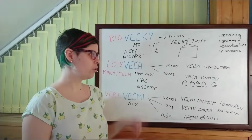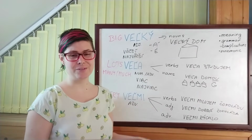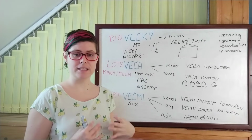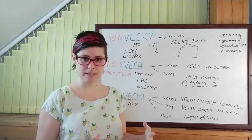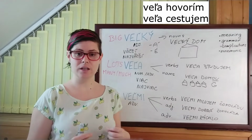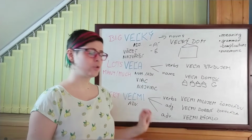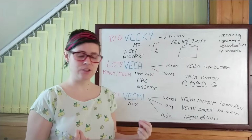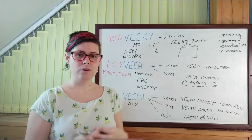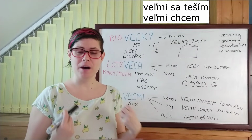You can see that both veľa and veľmi can modify verbs, but these tend to be different types of verbs. Veľa usually modifies verbs that express actions, like veľa študujem, I study a lot, veľa hovorím, I talk a lot, veľa cestujem, I travel a lot. So these express actions, while veľmi usually modifies verbs that express attitudes, like veľmi milujem, I really love. Or veľmi sa teším, I'm very happy. Or veľmi chcem, I really want.